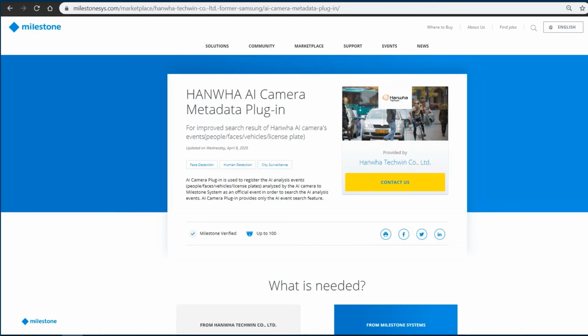And like I said, every partner that we have listed on Milestone Marketplace, like Hanwha, is fully verified by Milestone. So you can rest assured that the plugin is already verified. It will work as it's supposed to. So it gives you extra peace of mind that you're not just using an integration that is just out there and somebody is developing. It's totally verified between Milestone and Hanwha.